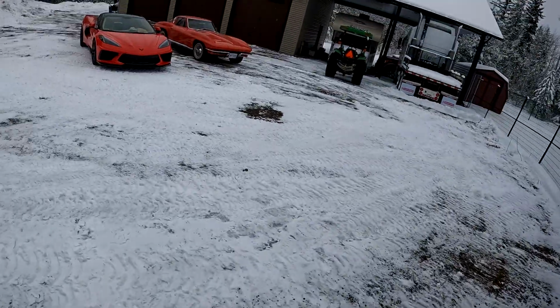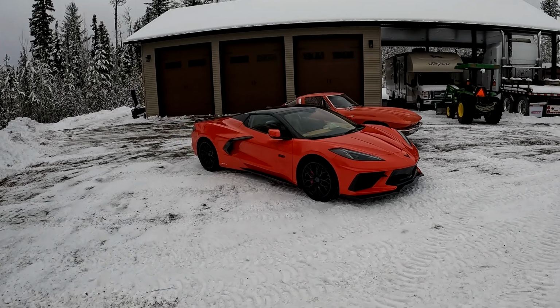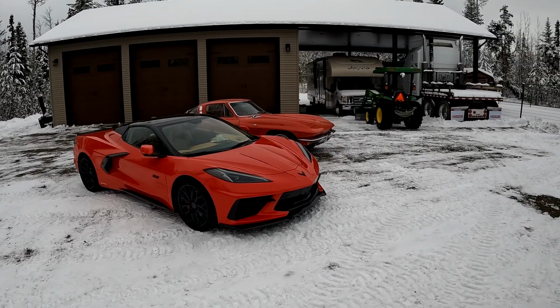Well, check it out. We've got the cars outside in the snow. You're probably wondering, Mike, why in the heck do you have your cars in the snow? But dang, look at how good red looks.